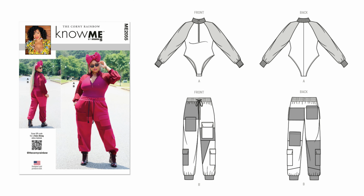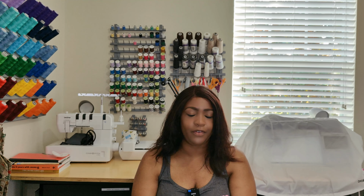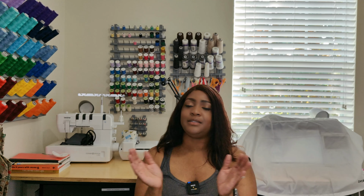It's a misses bodysuit and cargo sweatpants, and she is really giving in this pattern. I mean, literally this pattern is fire. Thank you, Neff. Once again, you guys know I love cargo. I like loungewear, but still being put together.